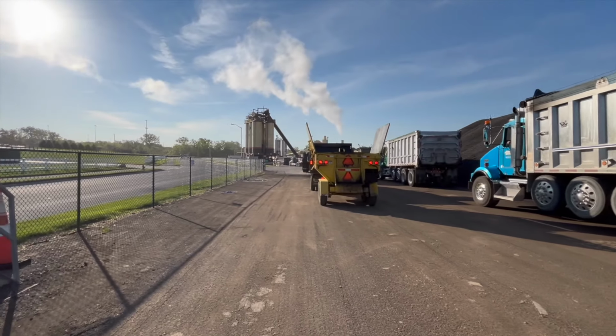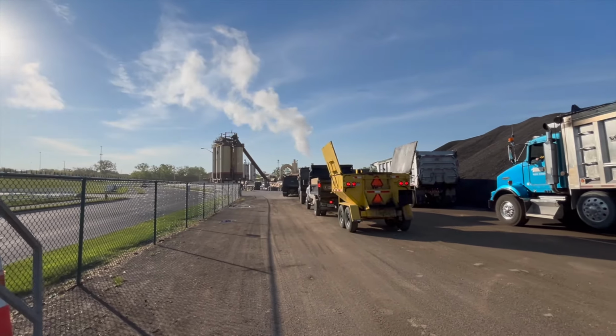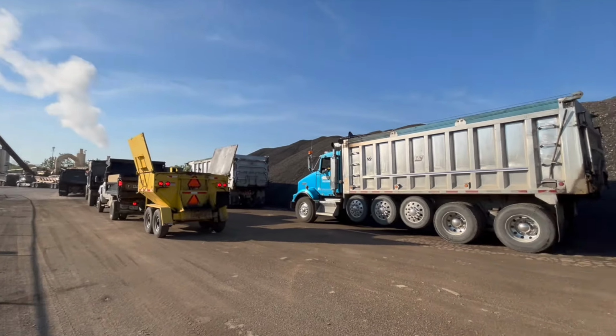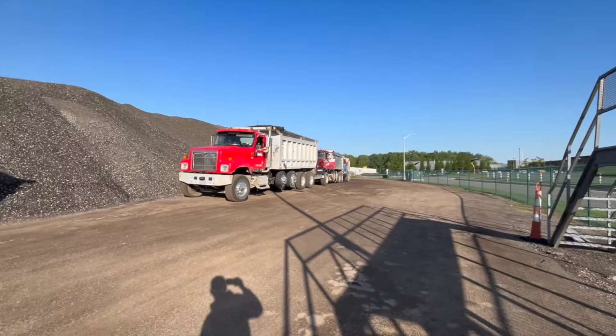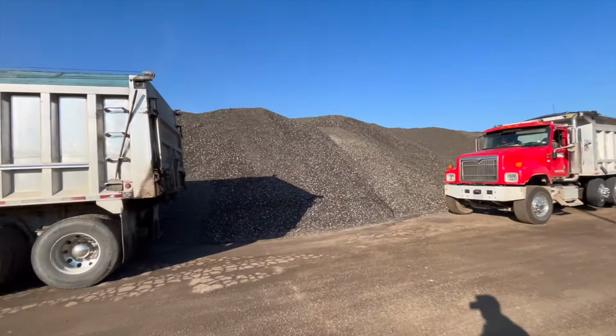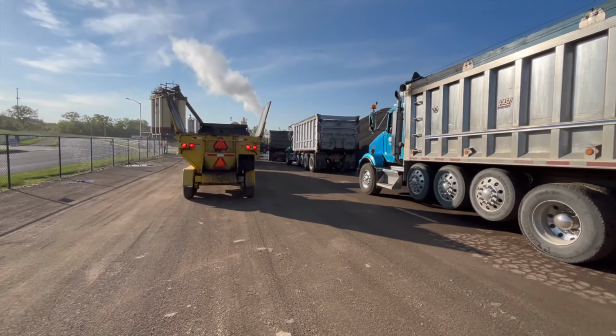But we out here waiting. We're probably gonna be out here probably an R. Probably got about 10, 11 trucks in front of us. We got probably six trucks on this job today. We got some trucks out in Circleville working too. So, you know, we got trucks scattered out.